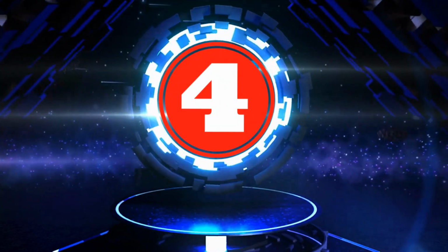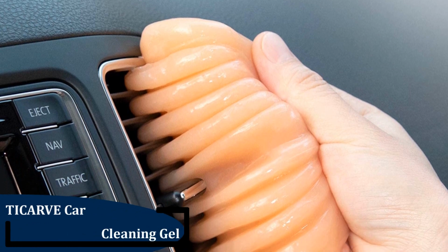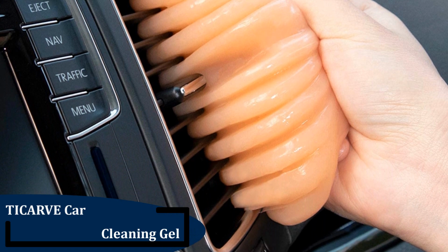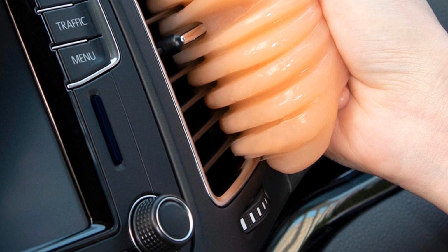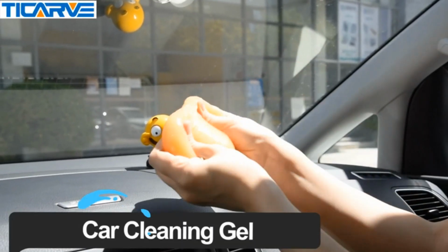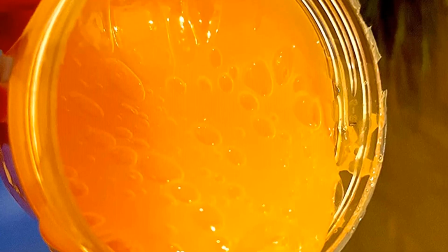Number 4. TICARVE Car Cleaning Gel. The TICARVE Car Cleaning Gel is built with high-tech cleaning material that effectively picks up dust, debris, hair, and crumbs from any creak or crevice. With only a slight push, this car cleaning gel can sink into any tight space that conventional cleaners cannot physically reach. You can also keep reusing this gel until its color turns completely black.